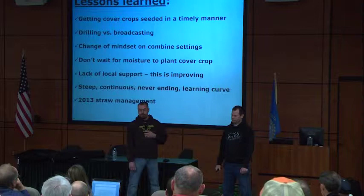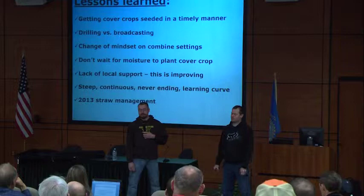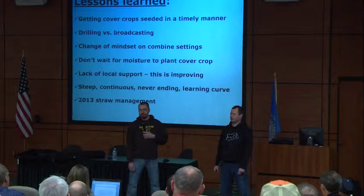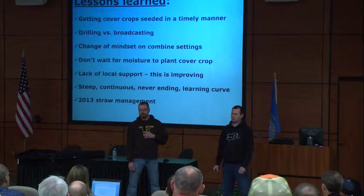The other part on mindset of the combines, Dad's always told us, you've got to save every kernel you can because you get one shot at a combine. Well, since we've been into cover crops, if some goes out the back of the combine, that always seems to grow. The difference is what it does. So we're not as fussy on setting the combines, if nothing else, kick them in the butt a little bit, get a few more acres done, see a little more cover crops at the same time.